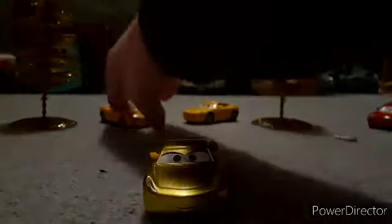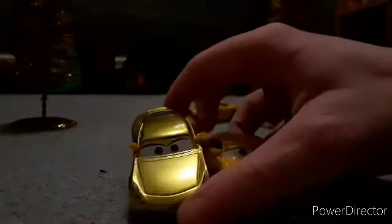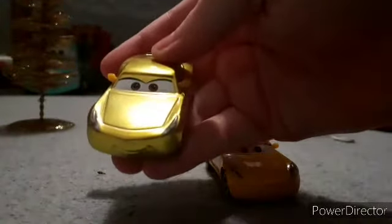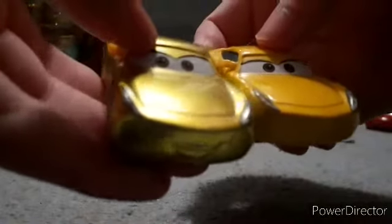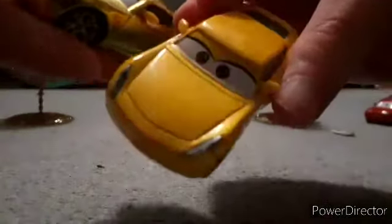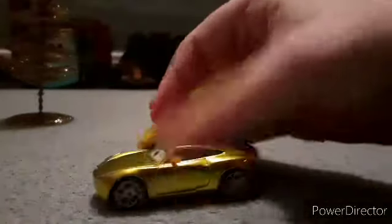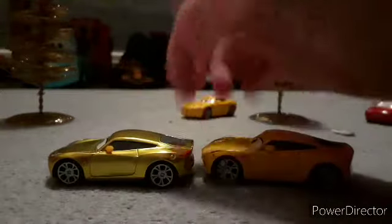But anyways, like I said, she is stunning. Here's the regular Cruz for comparison. So, whoa. Yeah, especially the exact same. If I can get both of these in the shot, there we go. So you got the same expression, headlights. You got the side view mirrors. Might as well do it like this. You got the same rims, gas cap.